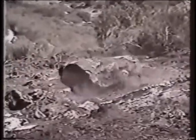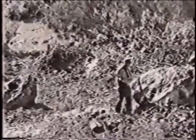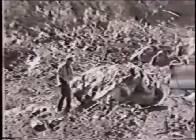Boulder rolling down the hill. That's very typical of what happens in this type of terrain. In this type of terrain, a boulder rolling down like that takes out people and equipment. This is the one that rolled down the hill. You can see by the size of it, it's very large. The bulldozer is coming down beside it.